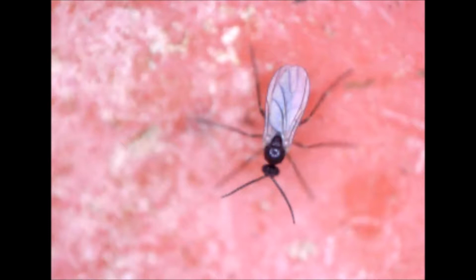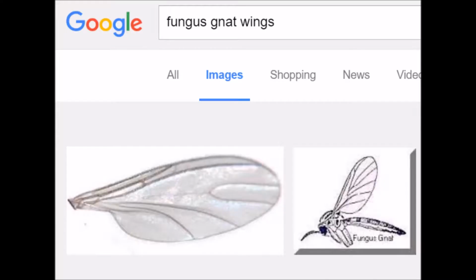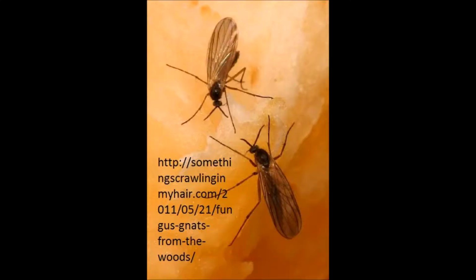The reason seems to be that there are flies inside the bucket, probably fungus gnats. To see why I think these are fungus gnats, here's a still picture of one of the flies in the bucket, and here are pictures of fungus gnats from Google Images. The gnats seem to be eating the decaying organic material that's inside the bucket. If any gnats come to the surface, they get trapped in the spider's web.